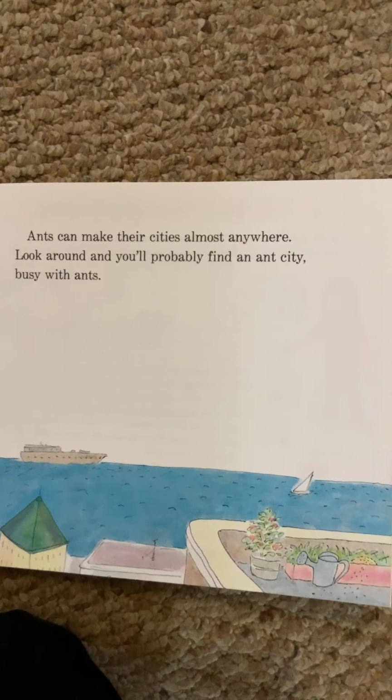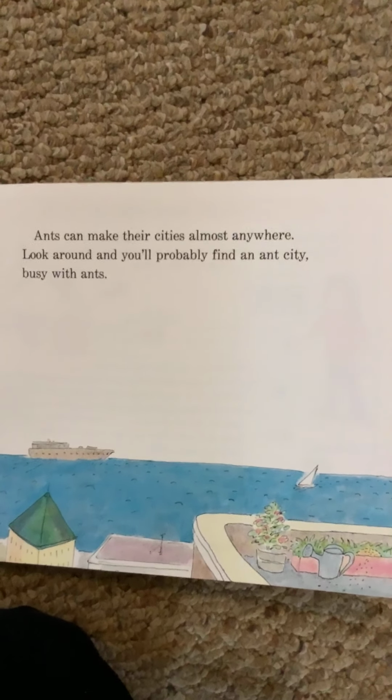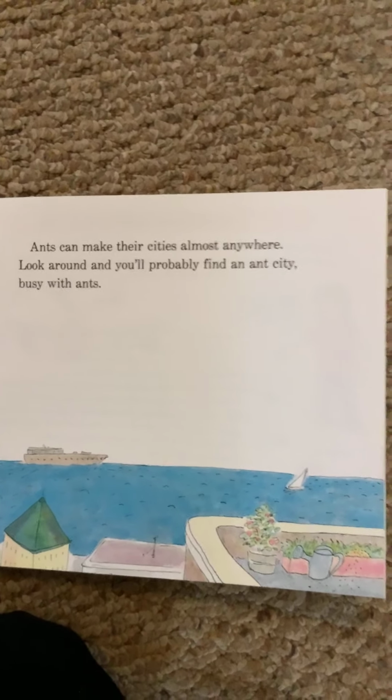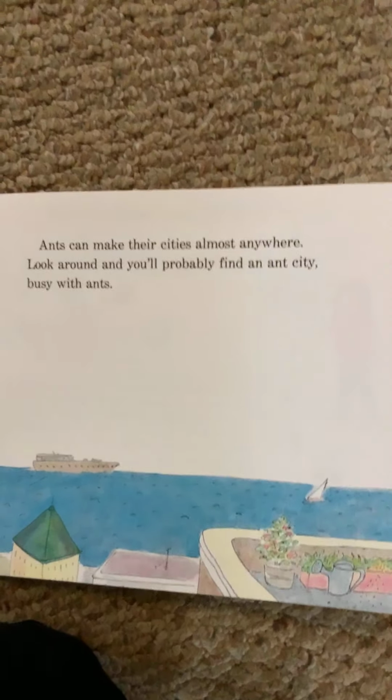Sometime in the next couple days when you're outside, take a look for ants. See where you can find them. Are they on the pavement, in the dirt, around your house, maybe in your house sometimes? My daughter just found some in her room the other day. See how many different places you can find ants.